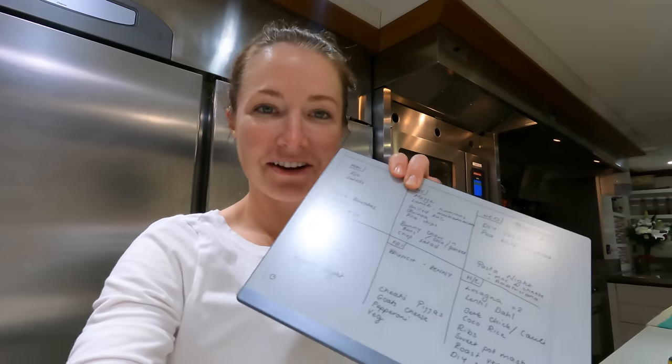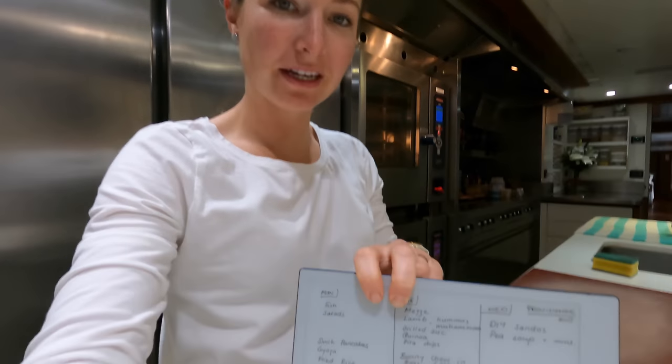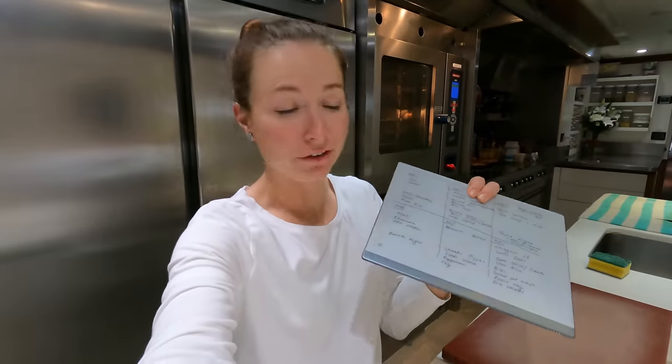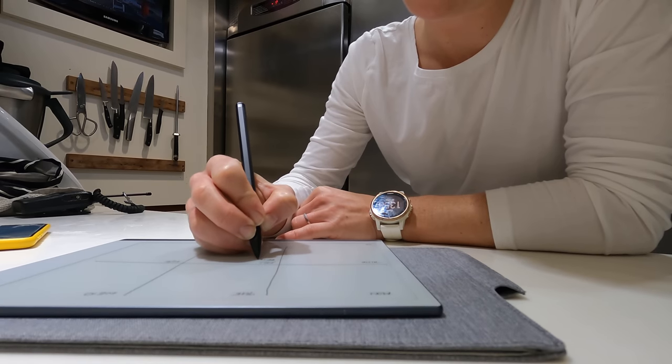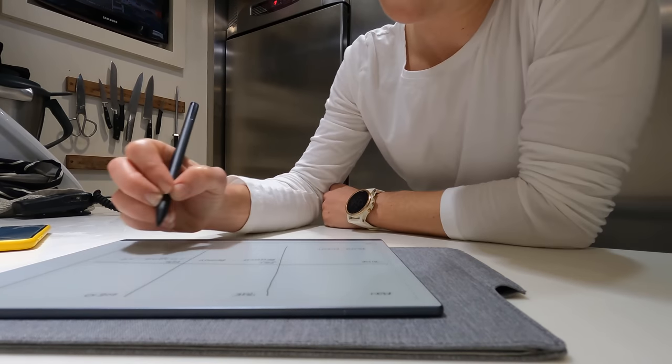So, okay, here it is. It's my menu for the week. Judging by what I've got in the fridge, I can last till Wednesday without shopping. So on Wednesday I've got provisioning, so I've planned an easy lunch for that day. And I've also planned the weekend food.